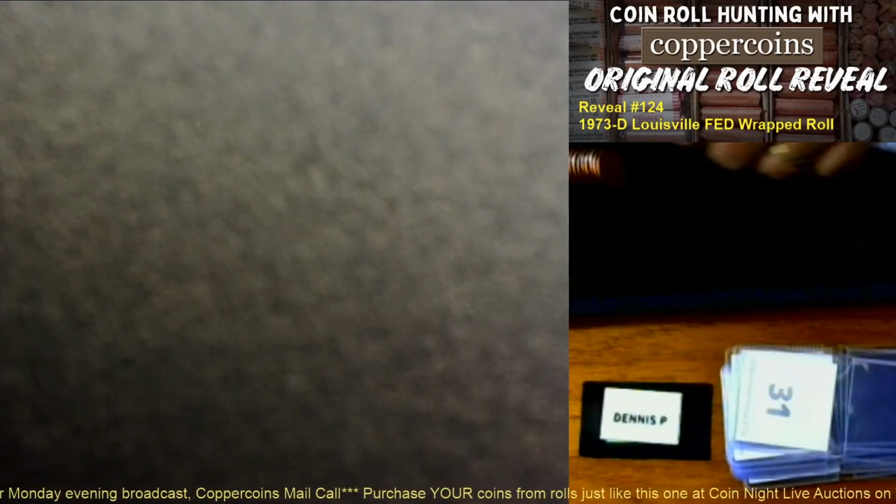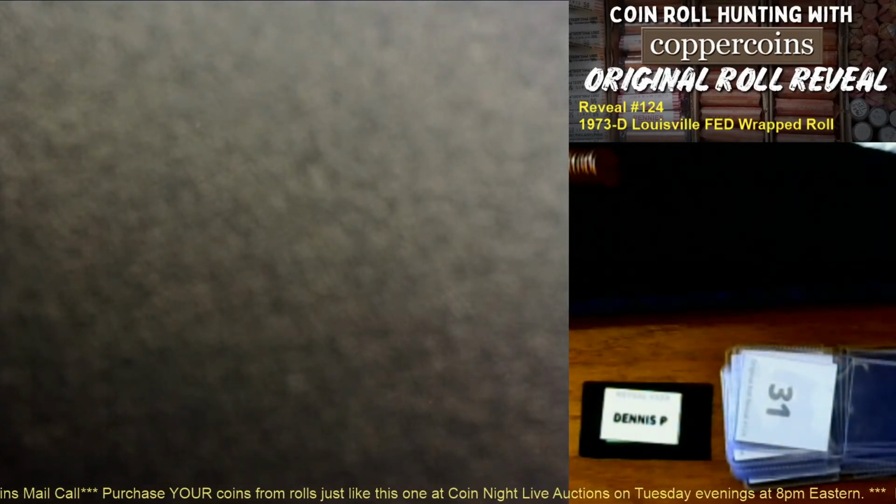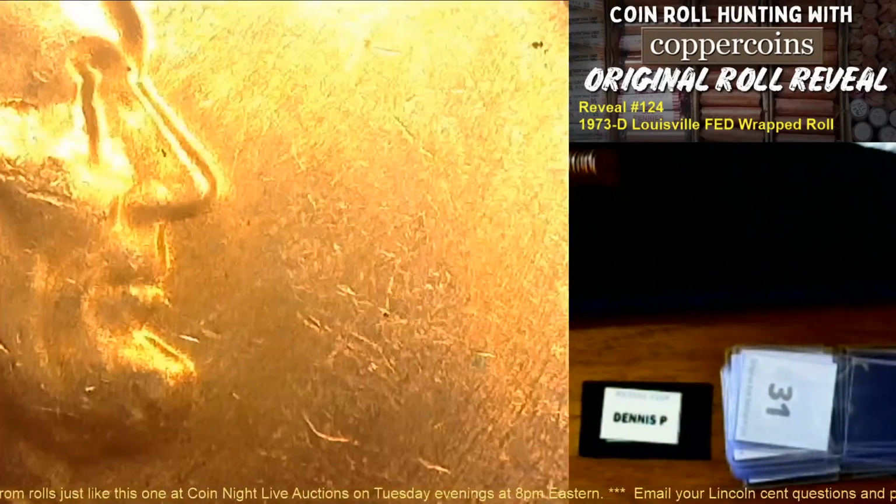Good price to pay for an original bank wrap 1943 S roll? Yeah, I think we're talking something that's going to be in the neighborhood of $250 to $300.